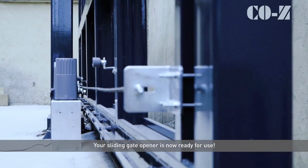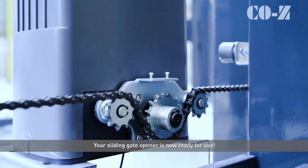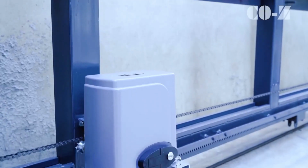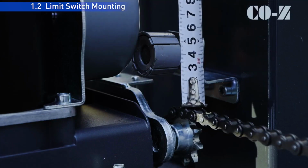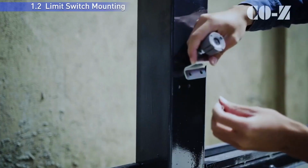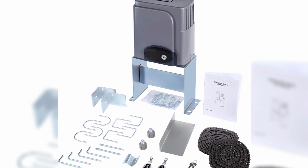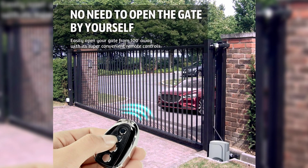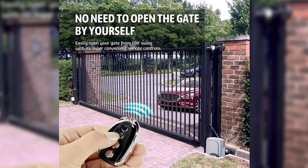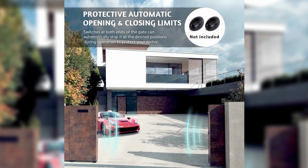The solid steel construction ensures durability, while the ABS cover efficiently dissipates heat, guaranteeing years of dependable service. With the included two remote controls, you can effortlessly open your gate from up to 100 feet away. Plus, the frequency encryption technology adds an extra layer of protection against intruders. Easy to install and with a one-year warranty, this gate opener is a reliable choice.